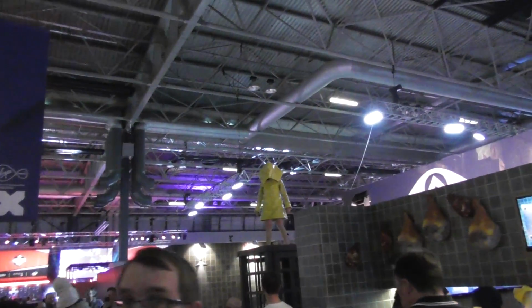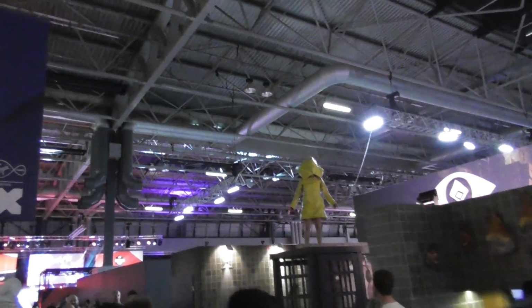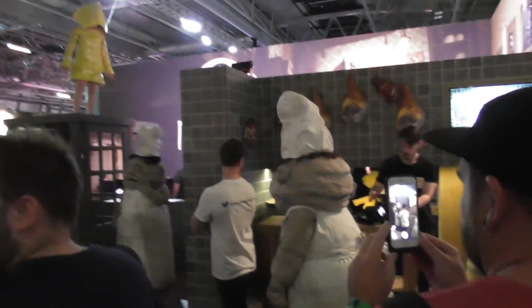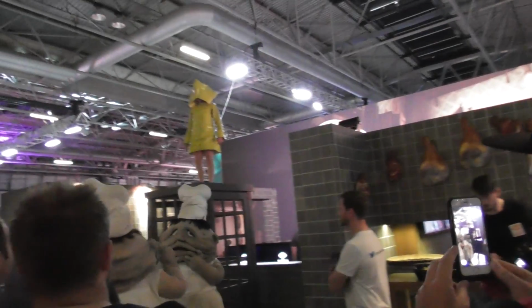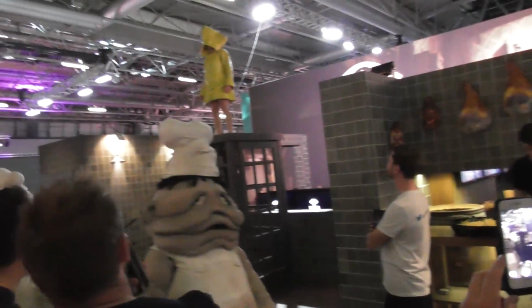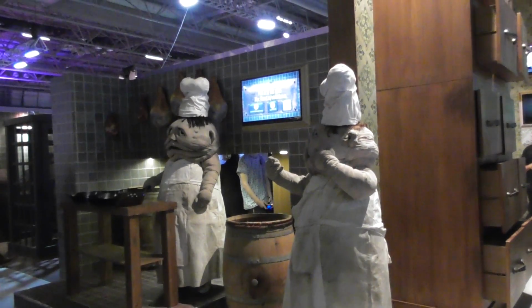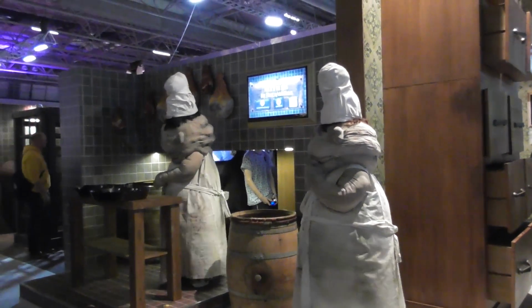Yeah, fair enough then. So as you guys can see now, they had a little bit of a demo going on. They had somebody dressed up as Six and they had somebody dressed as the chefs. Yeah, it was quite cool. It was like a good little acting theatre thing, and the chefs were giving out sweets. They were. They had sweets in the frying pans that they were tossing about at people. Yeah. And it was good.